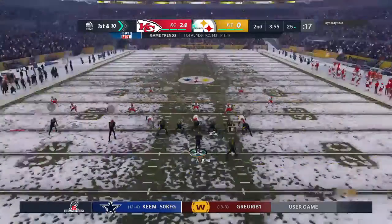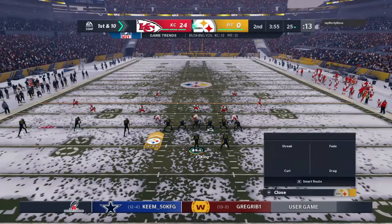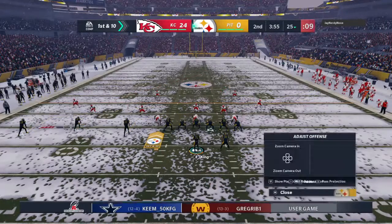The Steeler offense here about ready for their next drive. In some dangerous territory, you're already down 3 scores. A 3-and-out here or an inability to put any points up. This one might be over by half.